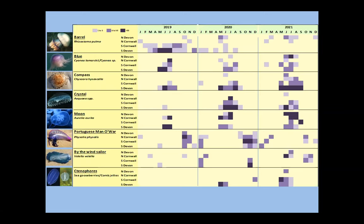The Portuguese man of war and the by-the-wind sailor are also not true jellyfish. And if you were to superimpose large storms on here, you'd see that they pretty much fit the pattern of washing up on the shores after the large storms. And in 2022, they've already been reported on every coast in the southwest region. And following the recent easterly winds, they've also been reported in areas like Torbay where they don't normally wash up.